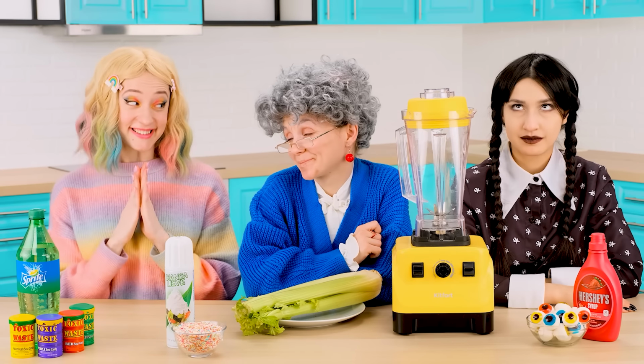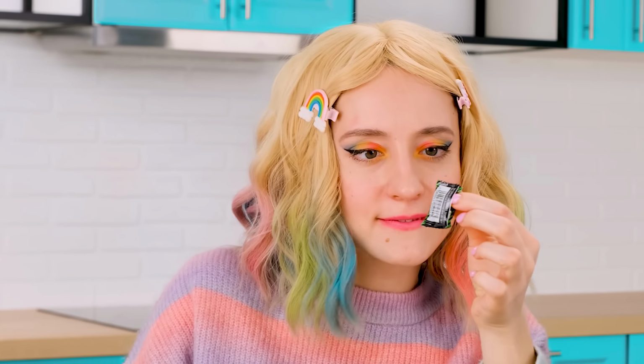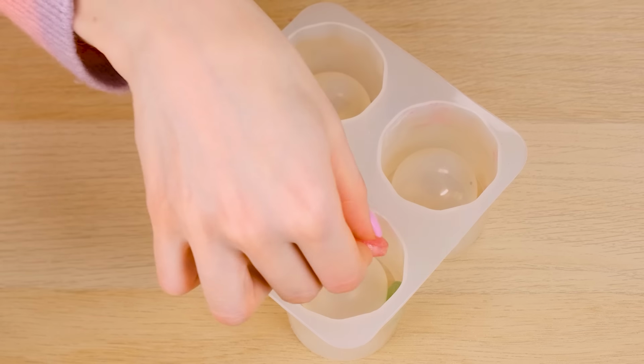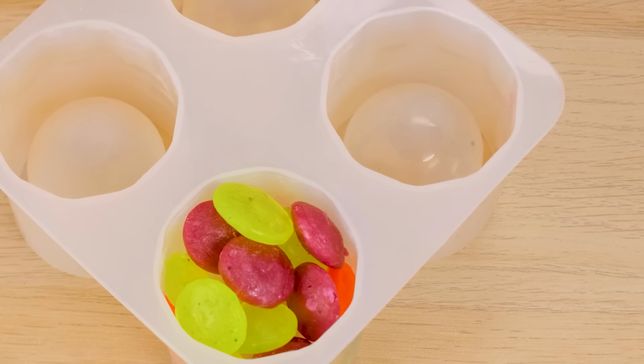I'm ready. Oh, almost fell. What is there? Oh, got that. Should I start? Please. Okay. So, I will take very beautiful but sour candies. They will help me to implement my idea. So, I'm going to put them in the molds. There'll be a multicolored miracle.